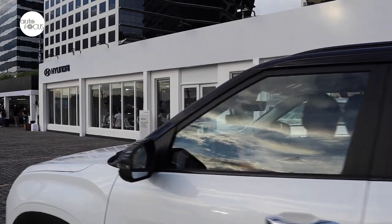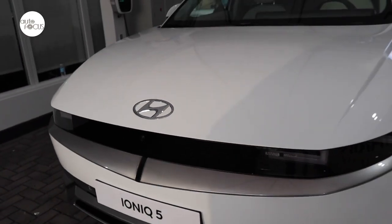We have the full lineup. We have the Staria, Stargazer, Creta, Tucson. And for those looking to test drive the IONIQ 5, which is also a Triple Crown winner for the World Car of the Year, it's available here.